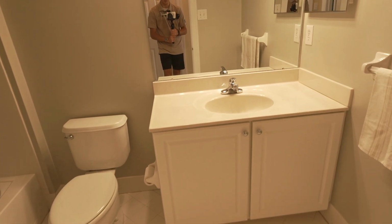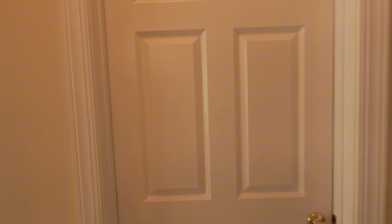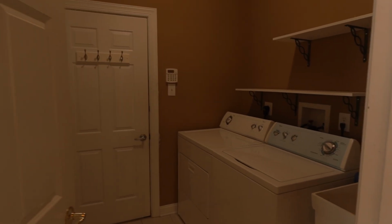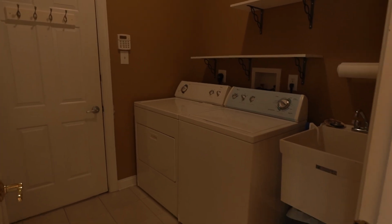So here's the guest bathroom. This is gonna be shared with the guests that you would have stay in bedroom number 2, but also with the guests that come into the home just to be in the living area. So we'll show you that. I'll jump to this laundry room first, and then this thing has been going off the entire time, that little alarm. Here's the laundry room.